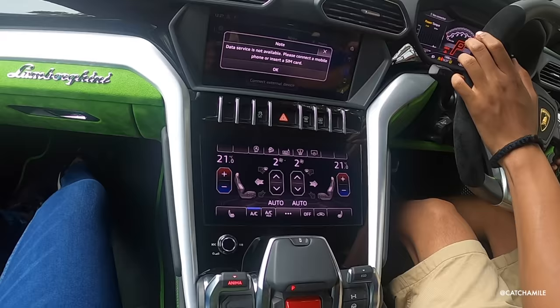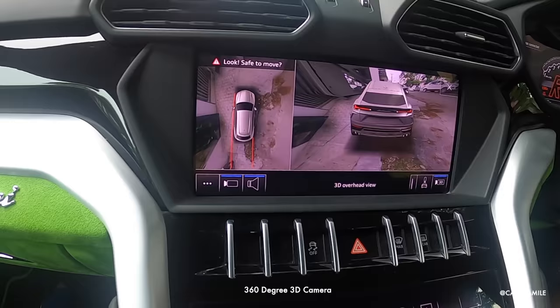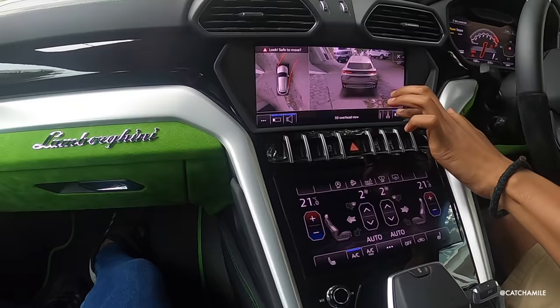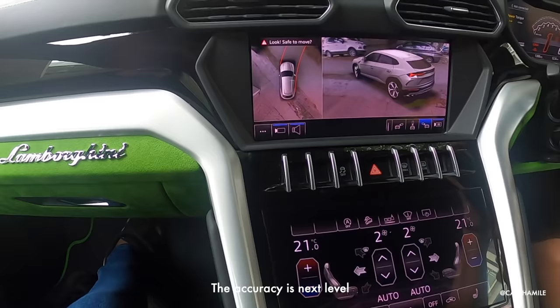It turns on and you put reverse. Whoa. This is the 360 degree camera. Yeah, 3D camera. So position. You can see where. That's so accurate.